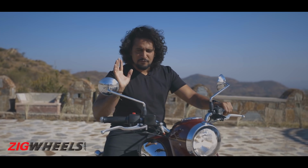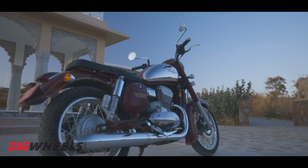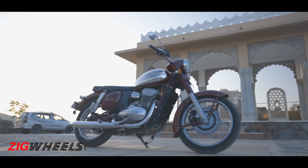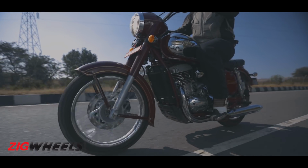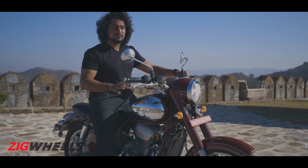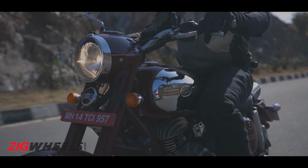Well, before we get there, first thing you'll notice is that the seat height at 765mm is really nice and low. You've got 165mm of ground clearance, so it is pretty practical. Whether you have good roads or bad roads, you've got enough clearance. That aside, you have a long wheelbase, 1369mm, and that gives it a solid footprint. So even at higher speeds, this feels nice and confident.